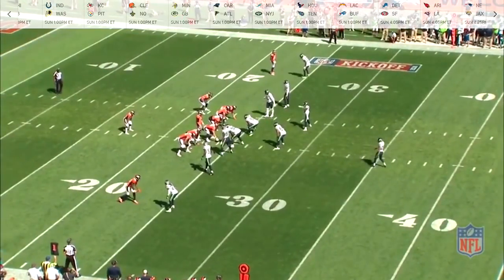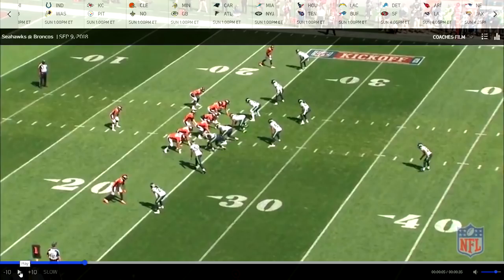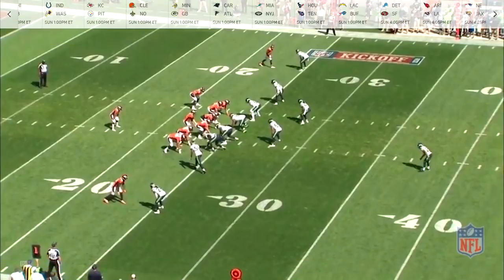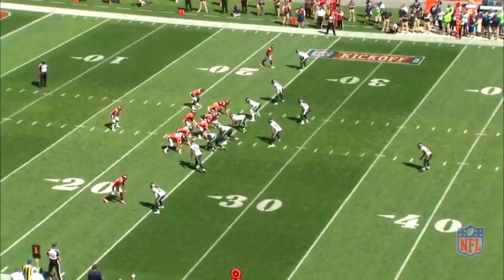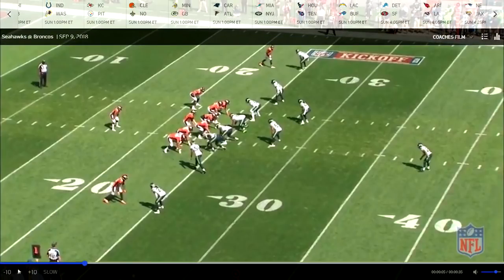Now, this play is what makes Earl Thomas great. Again, single high look, and everyone knows that this is Seattle's bread and butter. So, what does Seattle see a lot? They see a healthy dose of verticals, of course. They see sail concepts. They see switch concepts. Press coverage look, but it's not going to be press coverage. It's going to be three match. It's going to be cover three with man-to-man principles.